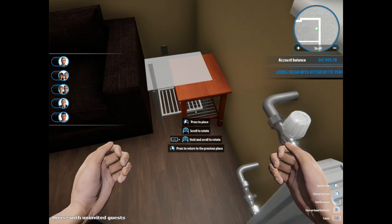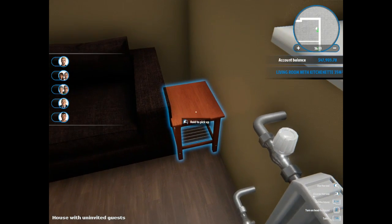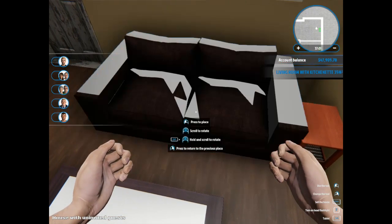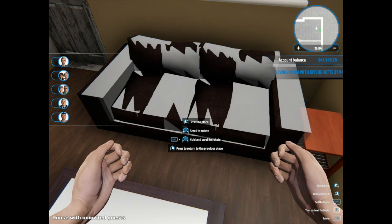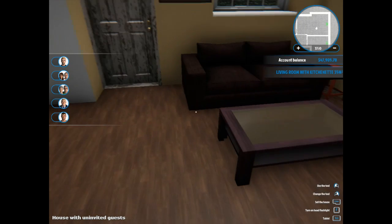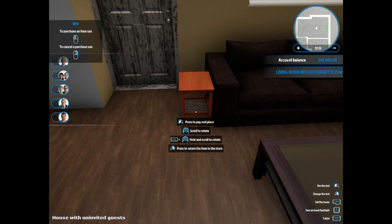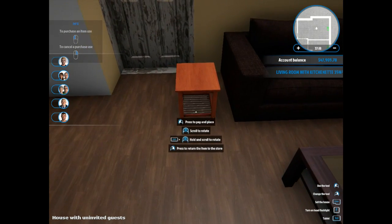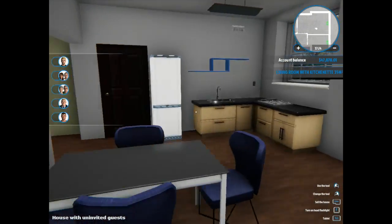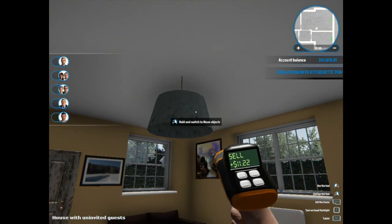Put this right up against the wall. Move the couch over. Well, that's too far. Get off. There we go. And it still doesn't really leave enough room. Let's try it out just to see. If we put it right up against the couch, yeah, I mean, it'll work, I guess. So, all right, now let's get rid of this lamp. Whoop.